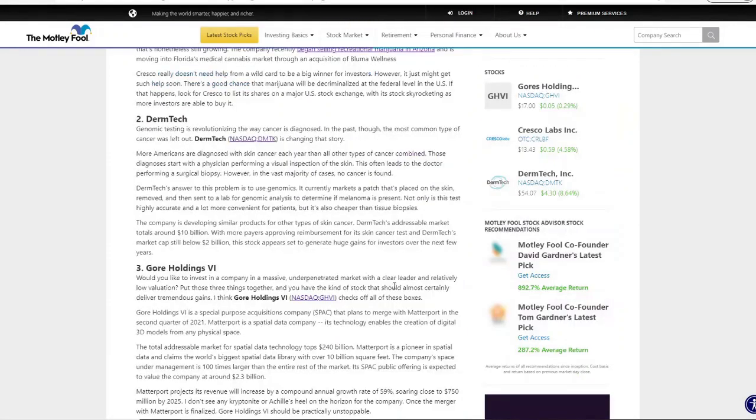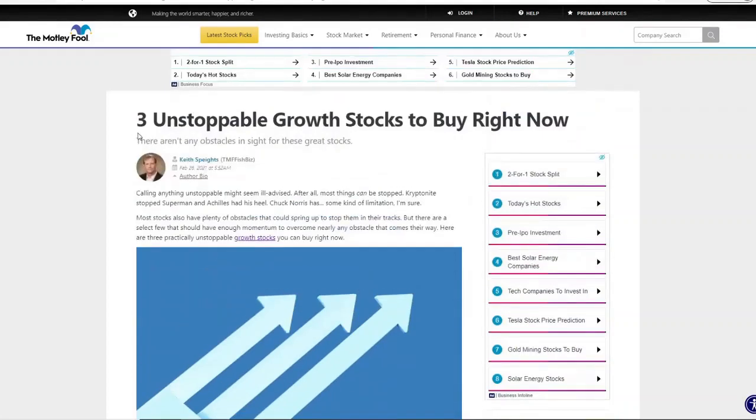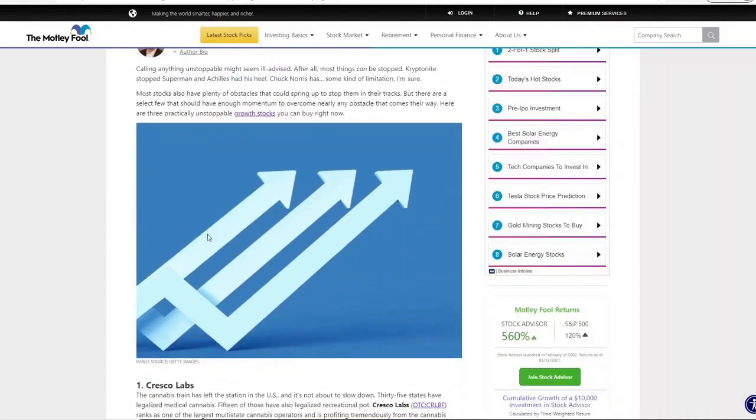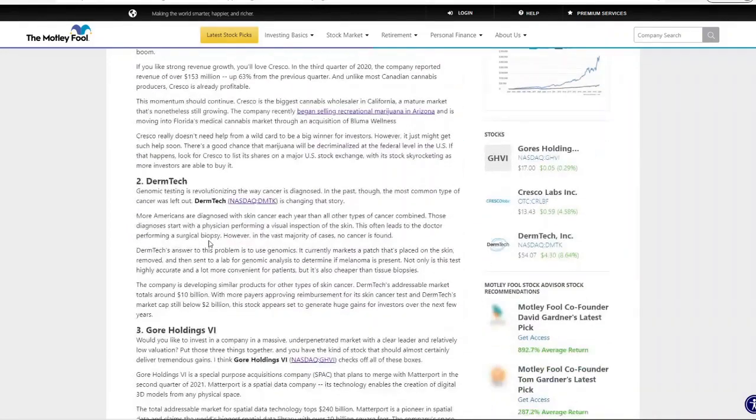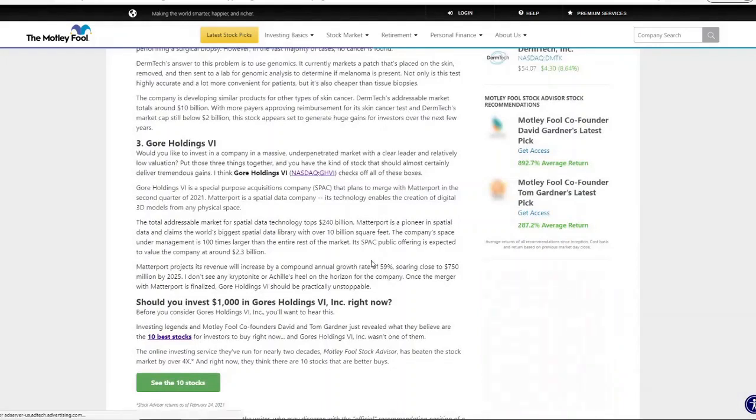And now this is where I'm definitely going to summarize everything and talk about what it says that has a little bit more information, quicker and to the point than just reading that whole article and going through the whole website. So I really like this one. It says 3 unstoppable growth stocks to buy right now. That was a pretty bullish statement back in February 26th, but prices are a lot better right now than February 26th, or kind of close to them. So this is why this is a stock you don't want to pass up on.